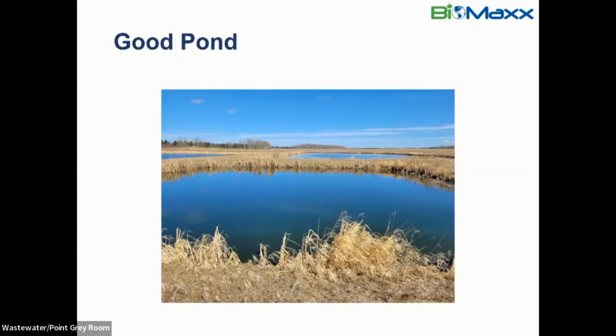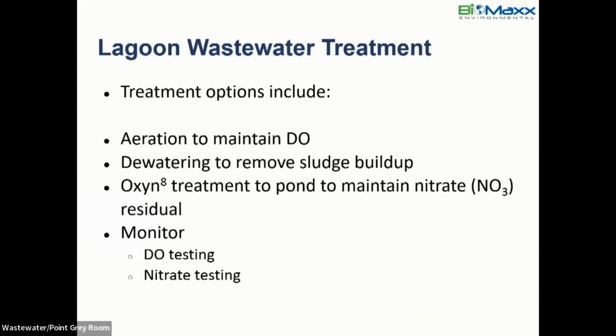This is a pond I saw in April in northern Alberta, and it was hard to believe it was a wastewater pond. It was amazing. So what we do and have found effective in a lot of these ponds is we have a chemical treatment that we can apply with the calcium nitrate. We can also aerate the pond just to maintain dissolved oxygen. Dewatering the pond can help. I've had customers tell me, when I asked, so when did we last dewater the pond? And the answer, well, we've never dewatered it, but it's like 20 years old.